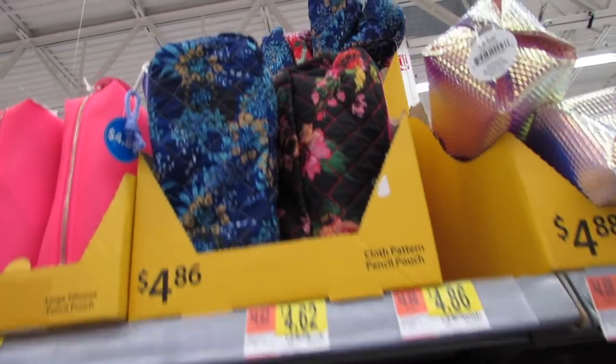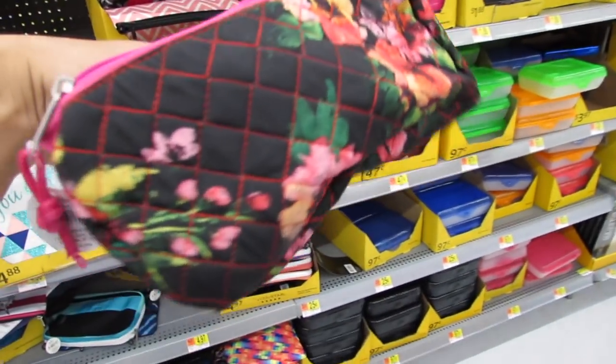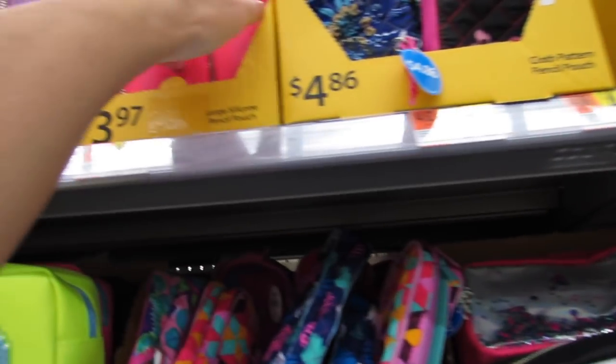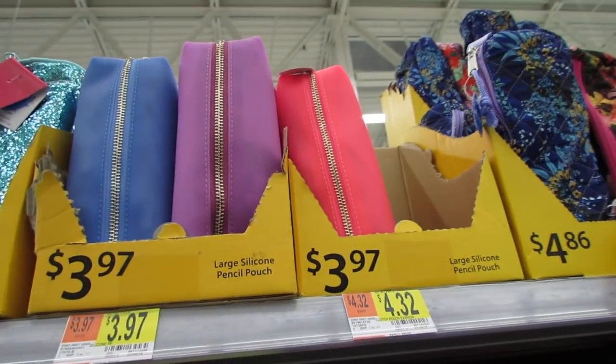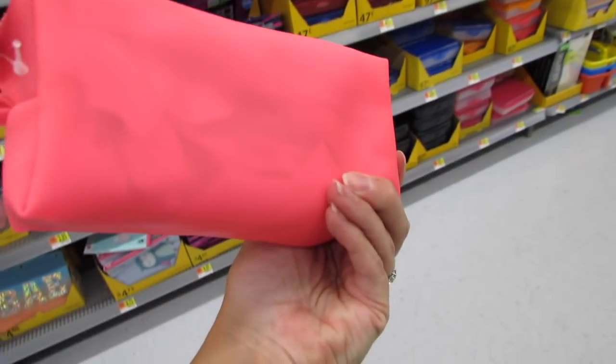Then we have some more of these up here. These are the cloth pattern pencil pouches. It's cloth on both sides and it's quilted. Those are $4.62. And then we have these really pretty silicone ones offered in pink, purple, and blue, and they're really gummy and nice, and they're $3.97.